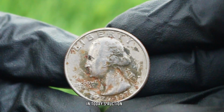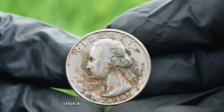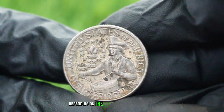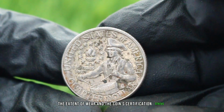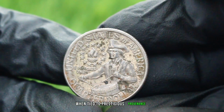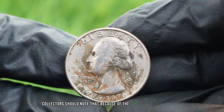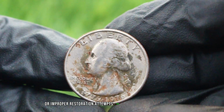In today's auction market, a bicentennial drummer boy quarter with the D mint mark error in circulated and color damaged condition can realistically sell for $200,000 or more, depending on the exact nature of the error, the extent of wear, and the coin's certification status. Some examples have even exceeded these figures when tied to prestigious provenance or when offered in specialized auctions dedicated to mint errors.